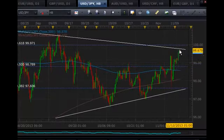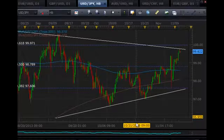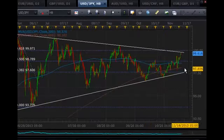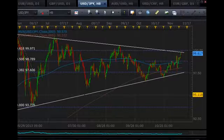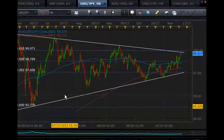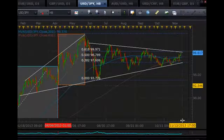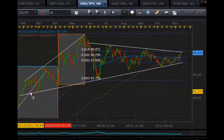Also, a robust push to the downside can help cover a range in a very quick way. However, it's very difficult to force a breakout on this particular pair. That reality should be made clear to us by the fact that we've been having such consistent congestion over the past year or so.